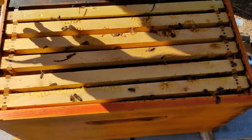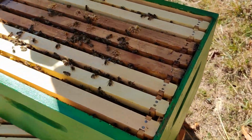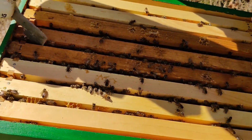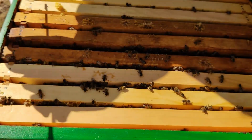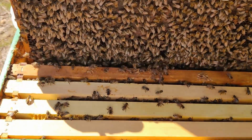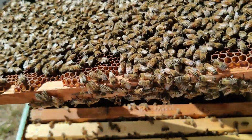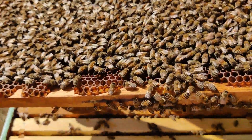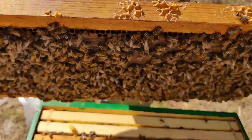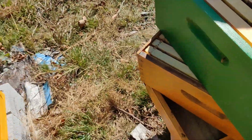In the upper box, it's almost all honey, as well as the honey super. These are full of honey. And there's lots of bees, and they seem pretty docile, pretty happy. For now. But there's no brood. None at all. No eggs, no brood, no nothing. I think I just got stung on my bone.